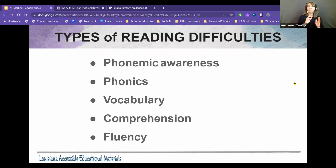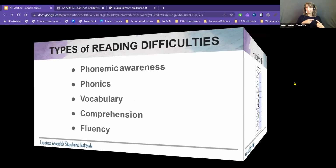So fluency is just being able to read fluently and understand what it is that you're reading as you're saying the words. So these are some of the areas that typical students, or actually students who struggle, have trouble with.